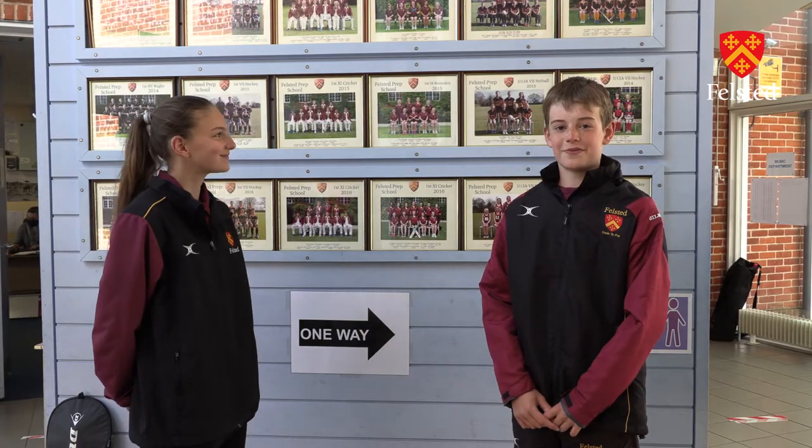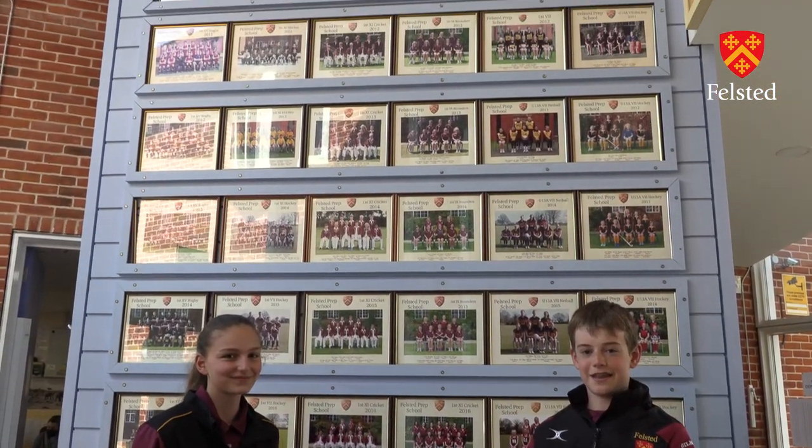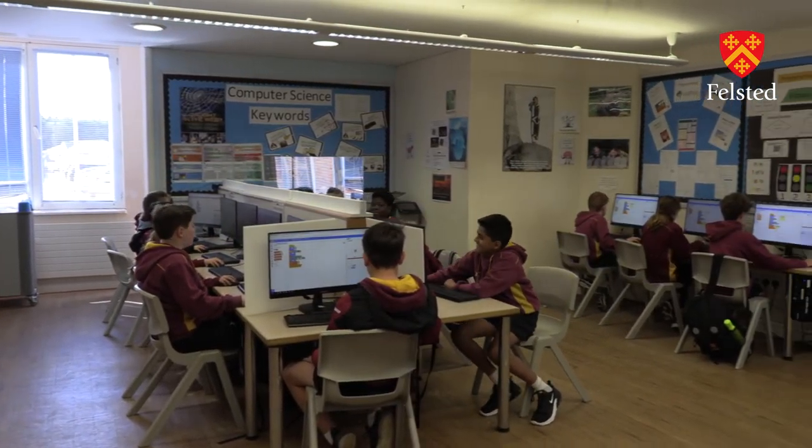This is our Wall of Fame. In Felsted, everyone gets a chance to play sports and be in a team together. This is one of our ICT departments for years 5 to 8.